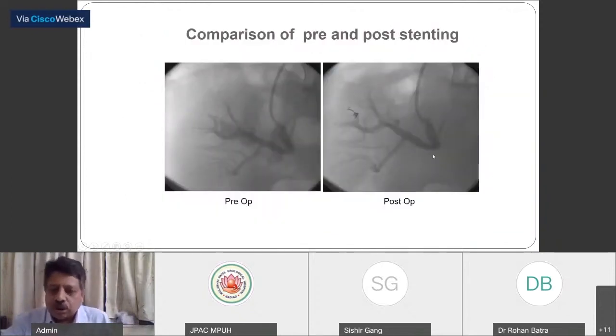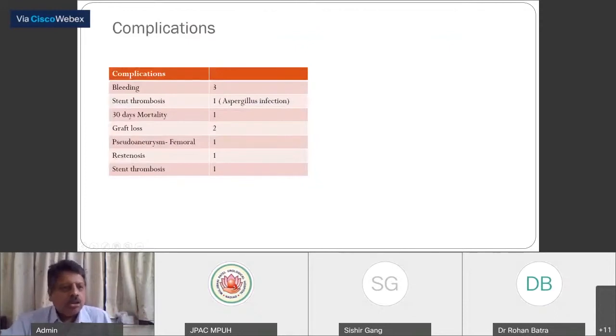This is one of the diagnostic angiographic findings showing that there was stenosis and kinking, which improved after the stenting. When you do any surgery or stenting, complications can happen. Bleeding was there in 3 patients, and stent thrombosis was seen in one patient, recently, and there was an aspergillus infection which predisposed to it.